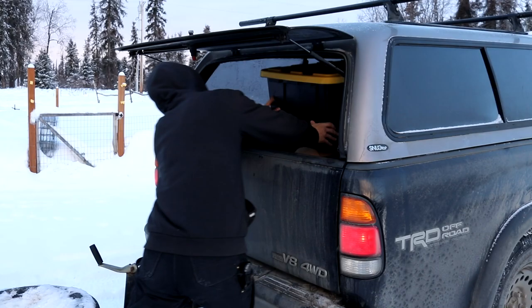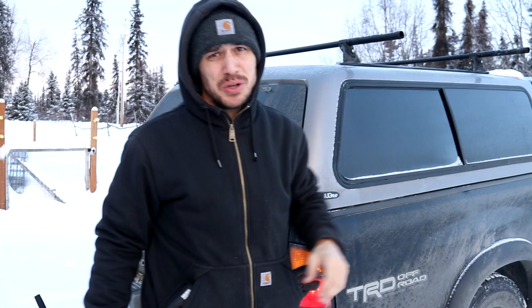Morning, guys. It is a cold morning up here in Alaska. It's 4 degrees Fahrenheit this morning. We're heading out on a fishing trip to a remote lake. We got the snow machines loaded up. We're ready to head out. Let's go fishing.